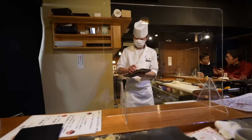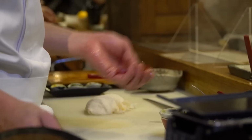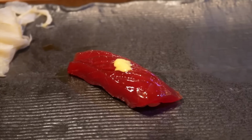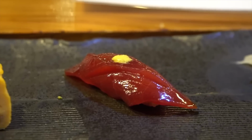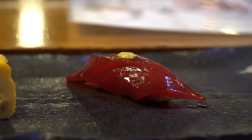So another cut of tuna, this time it's akami, the lean part of the tuna. Deep red color, and this is really interesting. He put Japanese mustard on top. Look at the color of that. Wow, tuna with mustard. It was good. Oh, and even though that's the lean cut, it's still so soft. So good.